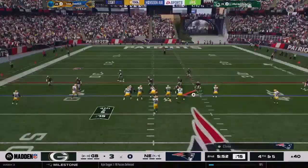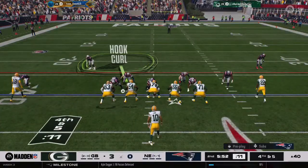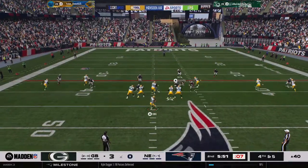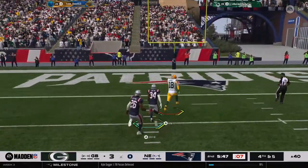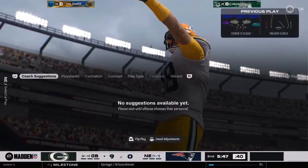On 4th down and 5, the offense staying out there. Down. 60 red. 60 red. Set. They're going to go. It's Love. He connects downfield. And he'll take this one in for the Green Bay touchdown.